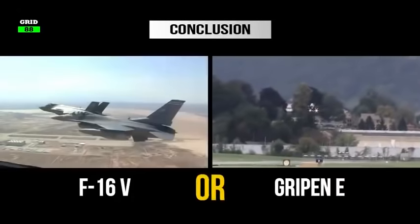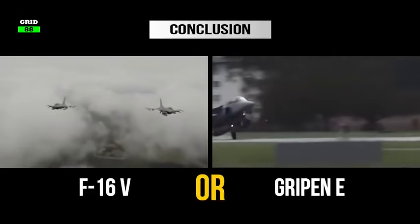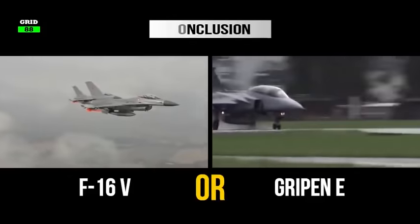So what do you think, which fighter jet is better? America's F-16 Viper or the Swedish Gripen E? Let us know in the comments section.